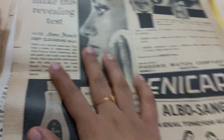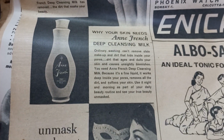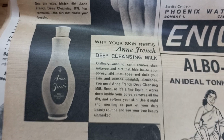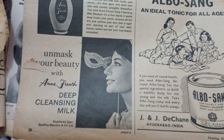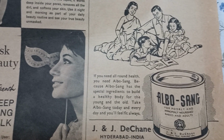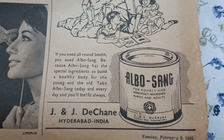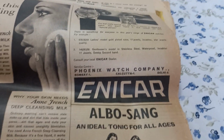And French, another brand we find very often in Indian supermarkets today, mainly in terms of hair removal creams. Those days they existed as cleansing milks. I don't know if hair removal creams existed in the 1960s, but yes, this brand is definitely one of those that has made it into the 21st century. A tonic for all ages. It doesn't say exactly what ingredients this tonic has, which makes it sound a little suspect to me. For poorly and improperly nourished babies and adults, that is very vague.